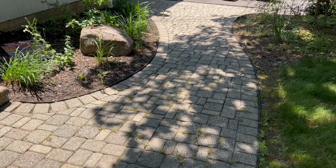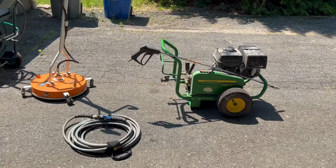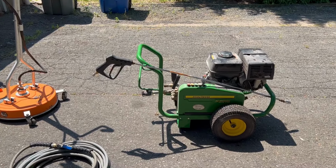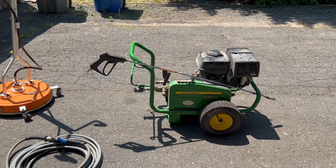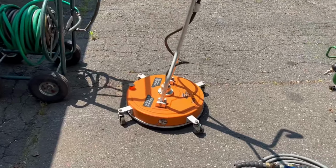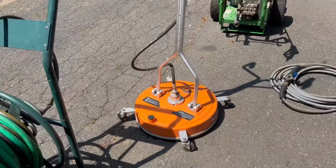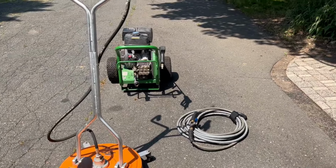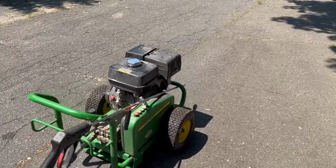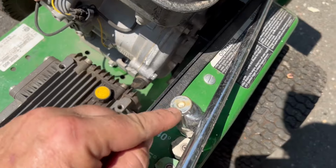So let's go over some of the equipment I have. I've got a John Deere 3500 PSI, 3.7 gallon pressure washer. I have a turbo nozzle on there, which is the main one that I use, the hose, and a surface cleaner, an Erie Tools surface cleaner. It's like a 20-inch, and then obviously my garden hose. So what I do is I get all the heavy stuff with the turbo nozzle. It's a rotating tip. Here's one right here I can show you. There's a rotating nozzle in there.